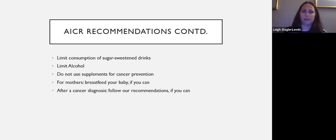For mothers, breastfeed your baby if you can. And after a cancer diagnosis, follow our recommendations if you can. I see a lot of people who have issues eating while they're on treatment. I have seen people have issues eating just due to the cancer itself. So just because they have these recommendations, if you're struggling with eating, that doesn't mean you have to follow all of them and make sure you're eating X amount of fruits a day. You may need to adjust your diet temporarily if you're going through cancer treatment, but hopefully that won't be an issue.